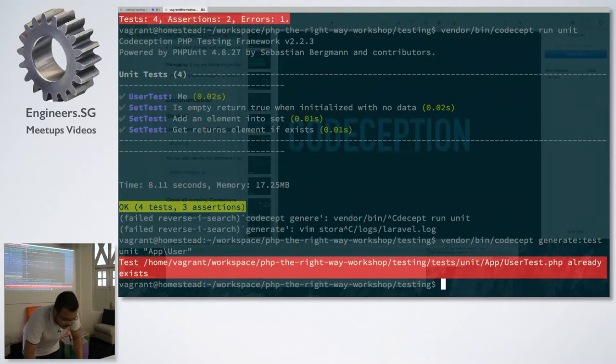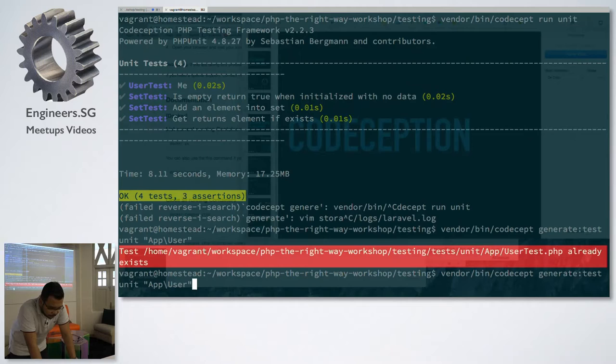Oh, I already created that test too. Okay, never mind. So you can generate tests with just command lines like that. There are different types of tests. You see that I type out generate test unit. Codeception comes with different types of test suites, so to speak.